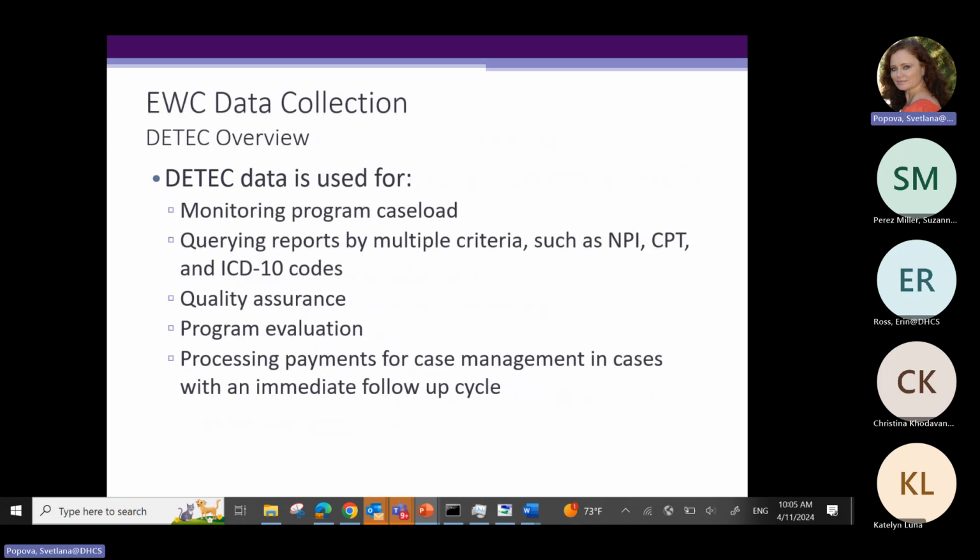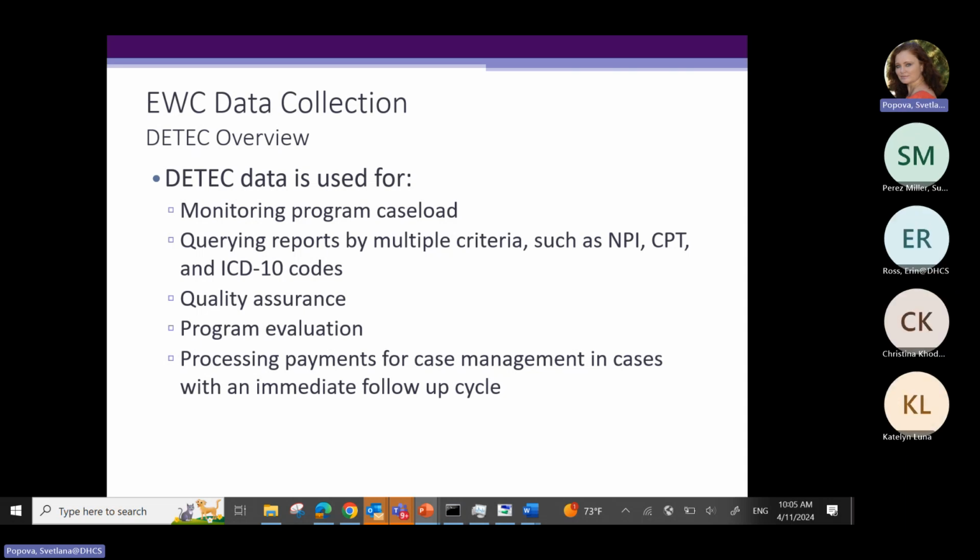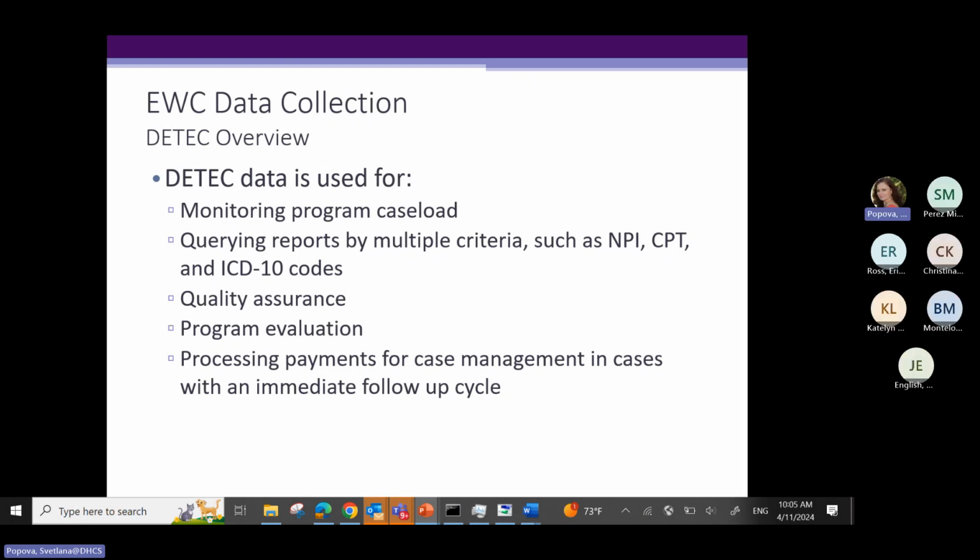As I already mentioned, we're using DETEC for monitoring the program caseload. We are also able to query reports by multiple criteria such as NPI, CPT, and ICD-10 codes. It also helps us with quality assurance, program evaluation, and of course, very important, with case management payment, because only case management that requires immediate workup cycles is eligible for $50 of case management payment.